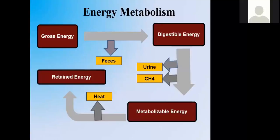For those that aren't familiar with it, this is a schematic of typical energy metabolism in animals. We look at the diet going in; the amount of energy going in is gross energy intake. We subtract the feces that's lost, and we get digestible energy. Then we subtract urine energy and methane energy to give metabolizable energy. And then heat production, which is measured from gas exchange and urinary nitrogen. We subtract that, and what we end up with is retained energy, or net energy for gain.